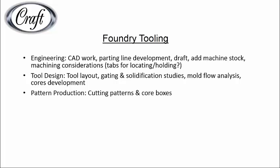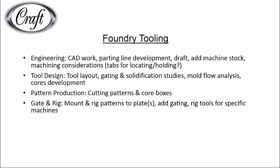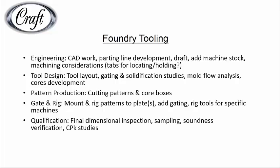From there, the pattern impression and the core box cavity are cut. Then gating is added to the pattern tooling rig to run on a molding line or a core machine of choice. Lastly, the tool undergoes some sort of validation, which could be as extensive as a dimensional layout or a laser scan of the tool back to the 3D file, to a full-blown capability study performed at the molding line.